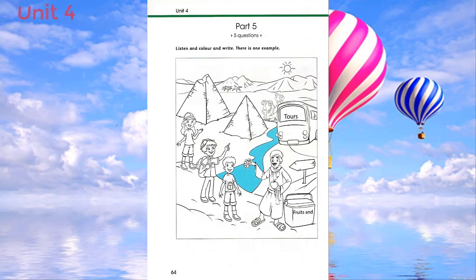Look at the amazing pyramid in this picture. And the camels. I've only seen them in photos. Well, would you like to colour some of this picture then? Yes, I would. There's a river in the middle. Can I colour that? Yes, make it blue. Okay. Can you see the blue river? This is an example. Now you listen and colour and write.